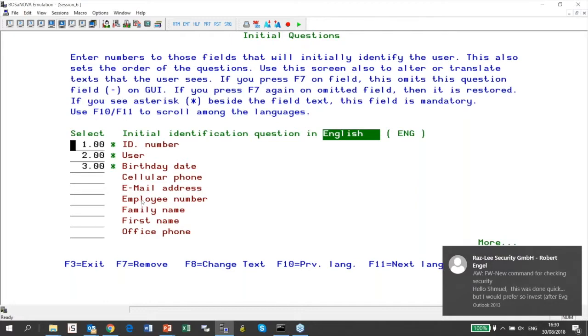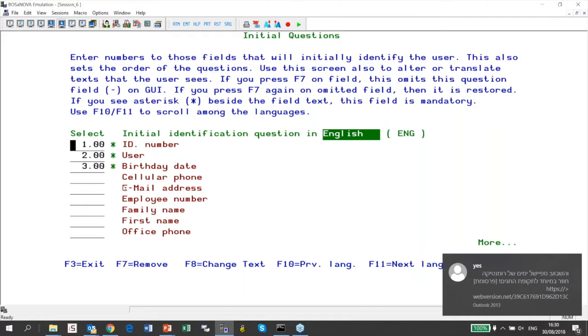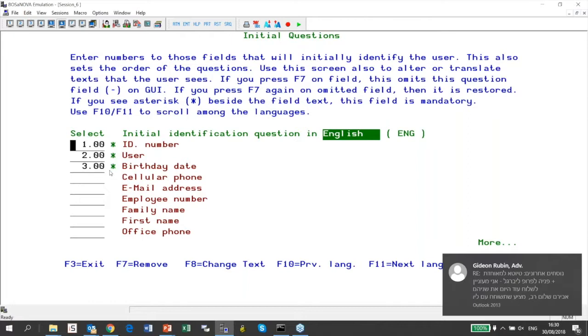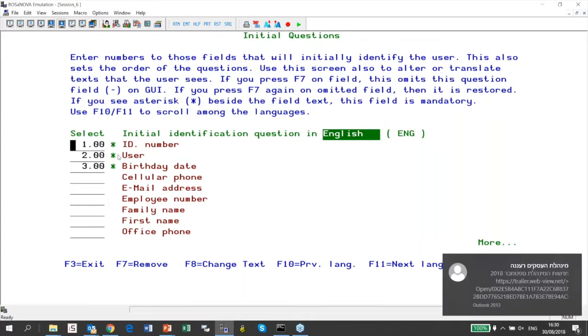So you can see here that we have several items which we expect every user to type in. This is his identification number, his user number, his username in the computer, or his birthday, cell phone number, email, etc. And here we type a combination of numbers which can be between one and any number. And this is the order in which he will have to enter his initial identification.